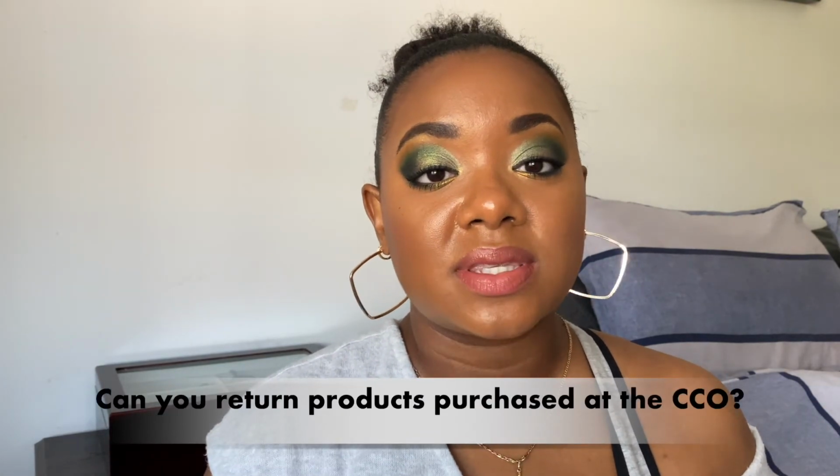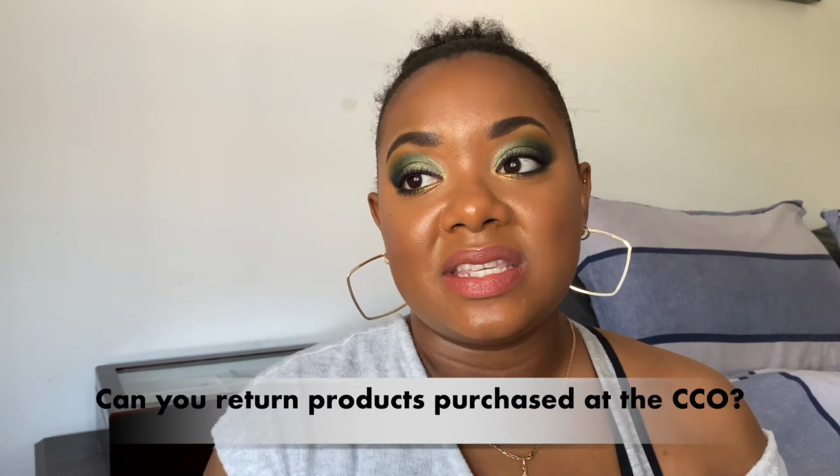And the last question that I had is, can you return products? Now, this is probably the biggest downfall of the CCO, is that you cannot return products. This is not Sephora, this is not Ulta. Unless the product is defective or damaged, you cannot return it. So if you pick up a foundation and it's not your shade, that's not going to be a valid reason for you to return it because it's not defective and it's not damaged.